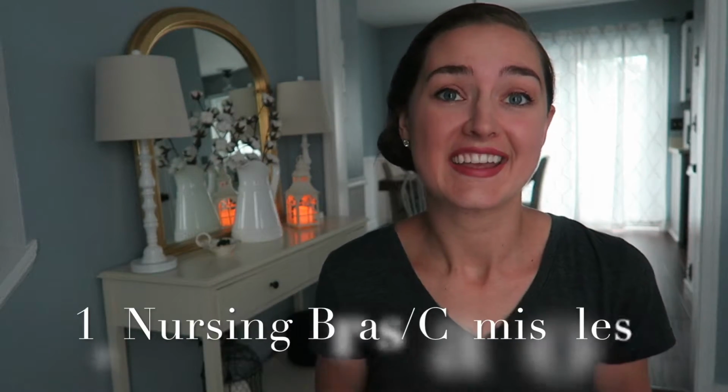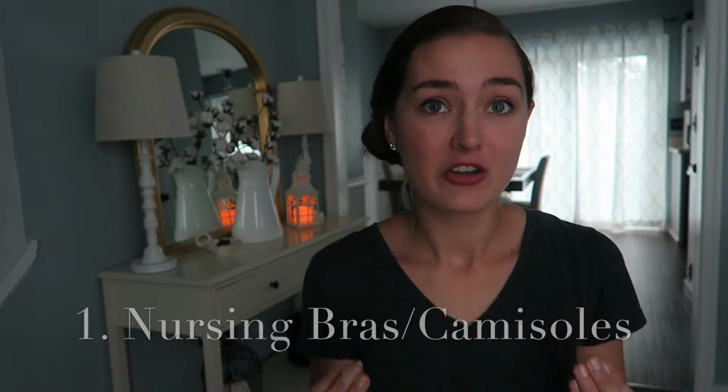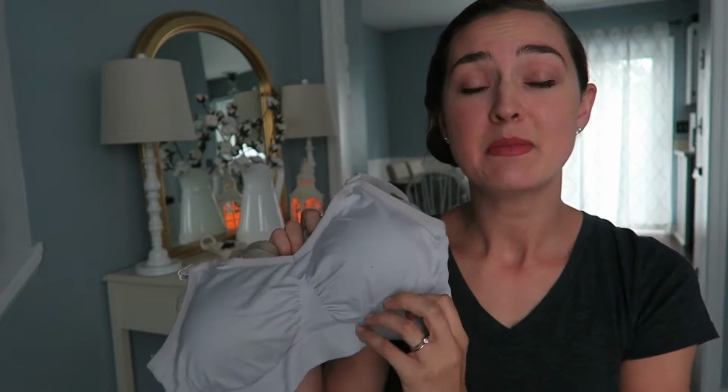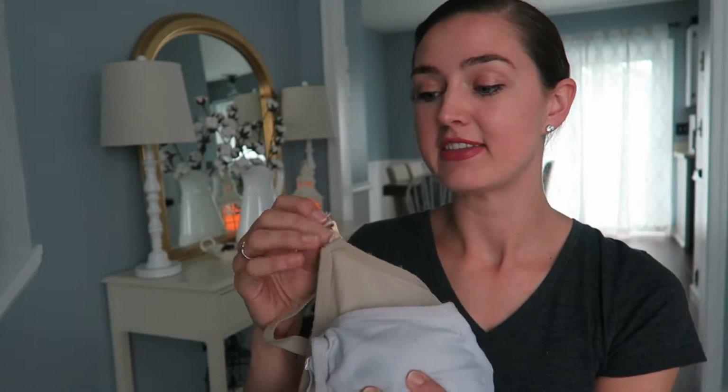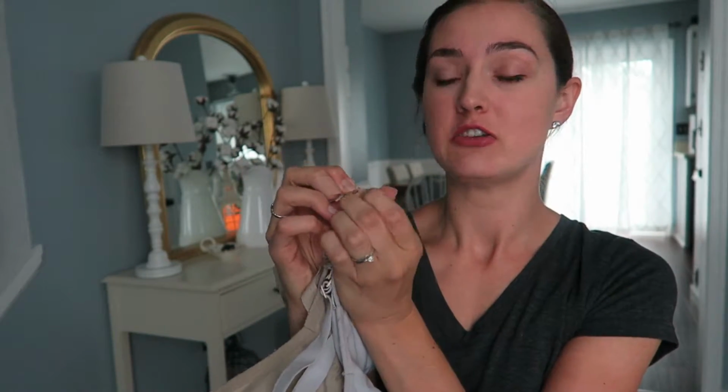So the very first thing that is very important are nursing bras and nursing camisoles. I got all of mine off of Amazon. They came in a pack of 3, so I got the black, white, and nude colored ones, and I really like that they have this little clip here that you just detach and it comes off, so that way you can easily just pull it down and pull it back up again.